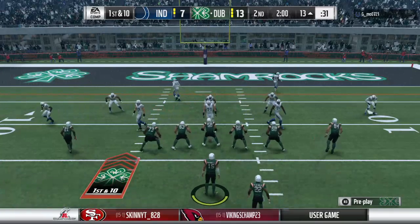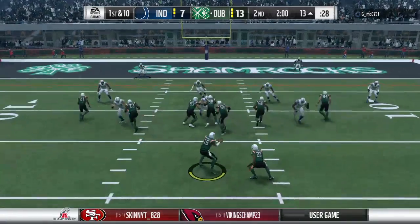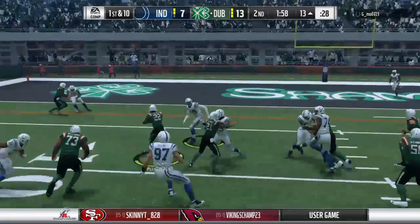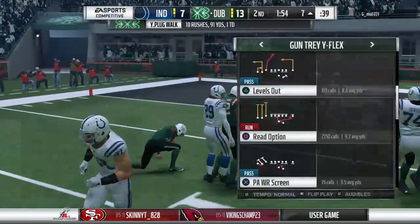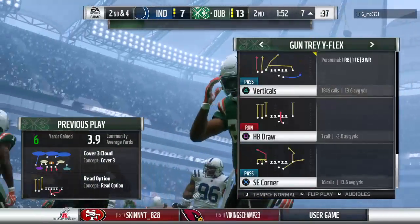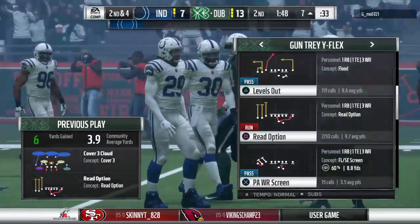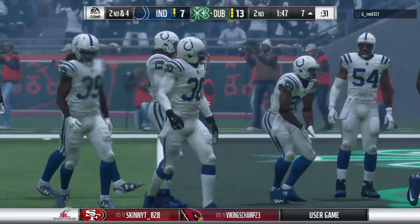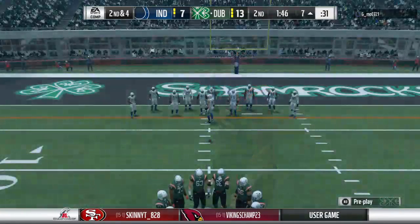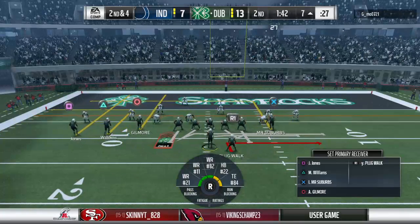So the D-line's going to spread out. Hurry up, here we go. They'll run it now out of the gun. And he's going to fight his way forward here for a modest gain. It's a 6-yard pickup, and it gets him to 2nd and 4. Hey, when you get good yardage like that on first down, it really does a whole lot of good for your entire offense. But I love the way he's finishing those runs. At the end of things, he's making sure he gets just a little bit extra.